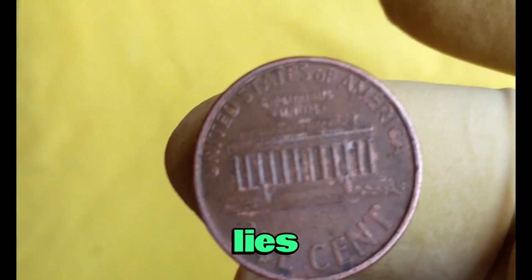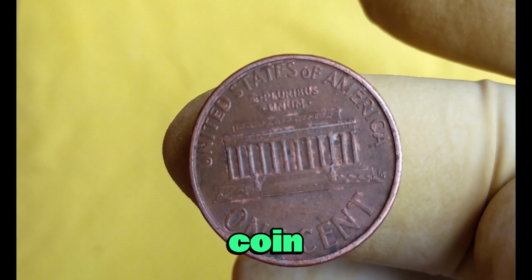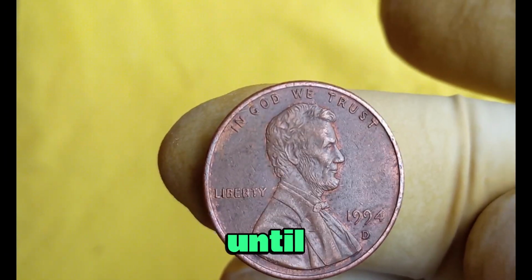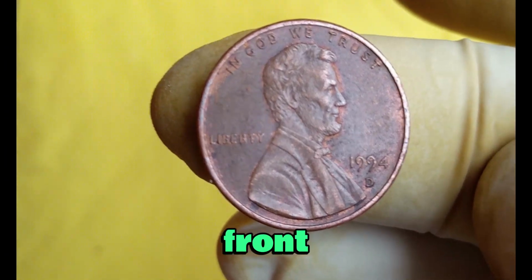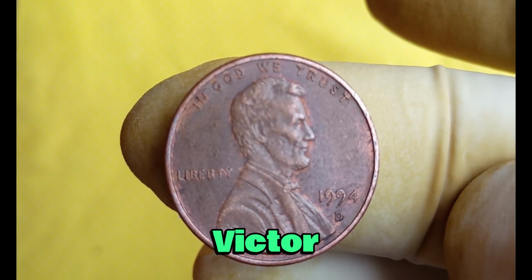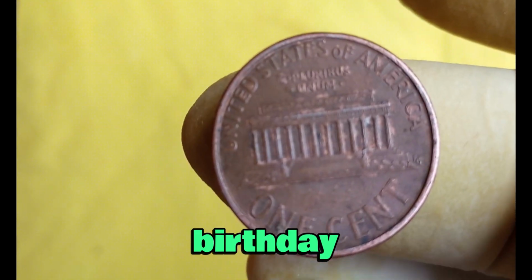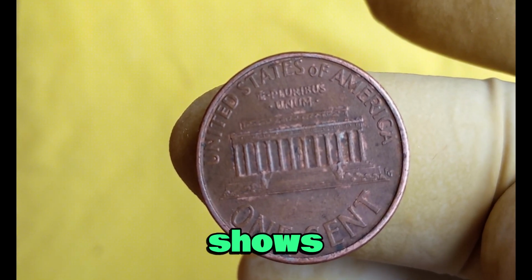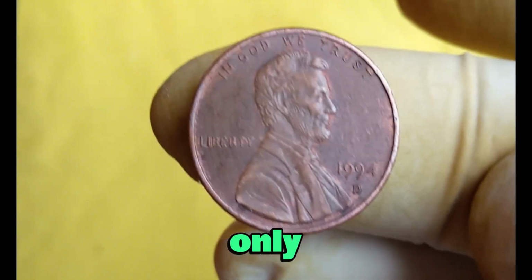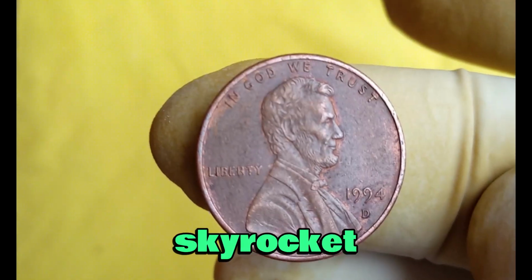Well, the answer lies in a combination of rarity, condition, mint errors, and collector demand. This coin features the classic Lincoln Memorial reverse design, used from 1959 until 2008. On the front, we see the familiar portrait of President Abraham Lincoln, a design created by Victor David Brenner, first introduced in 1909 to mark Lincoln's 100th birthday. The mint mark D under the date shows it was struck in Denver. But here's the thing, while billions were made, only a tiny fraction have survived in perfect condition or with rare mint errors that skyrocket their value.